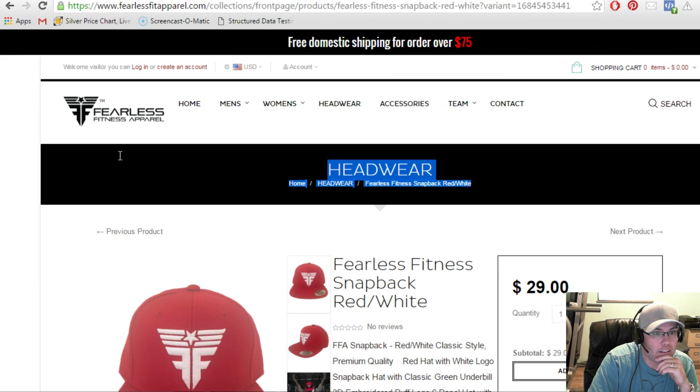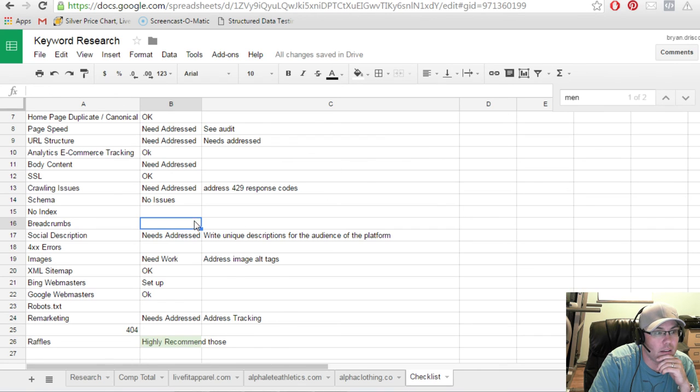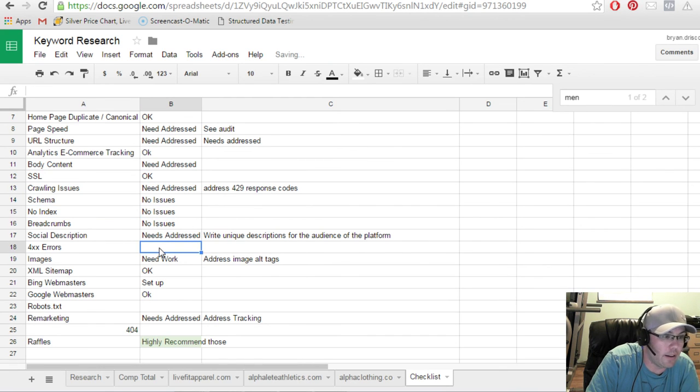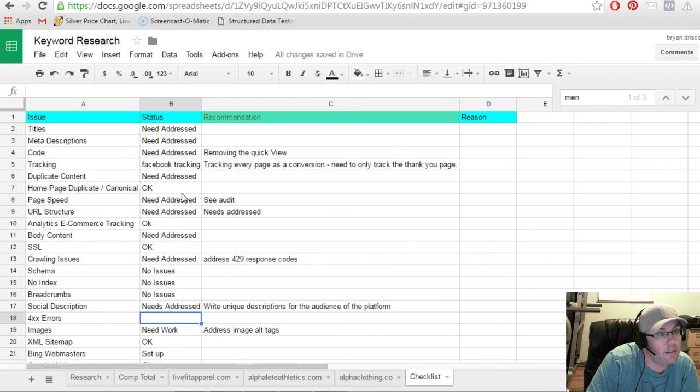This dead space, so yeah, there's your black text too. It needs addressed. I'm going to put no issues. No index, we're going to put no issues. I didn't see any no index page that we want in there. I think we talked about this here. Line 13.